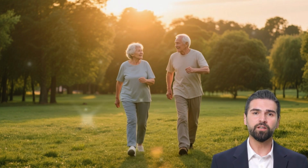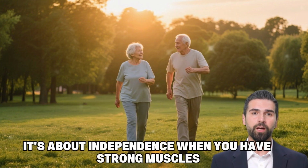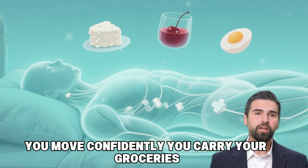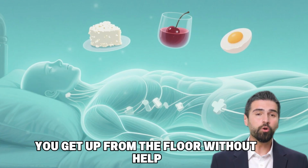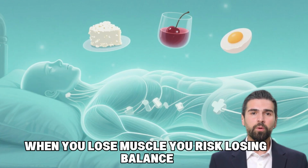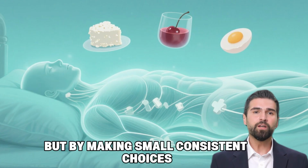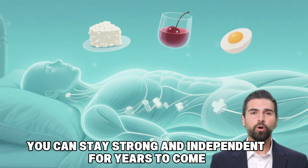4. Remember, this is about more than muscle. Muscle isn't just about strength or looking fit. It's about independence. When you have strong muscles, you move confidently, you carry your groceries, you play with your grandkids, you get up from the floor without help. When you lose muscle, you risk losing balance, mobility, and freedom. But by making small, consistent choices, you can stay strong and independent for years to come.